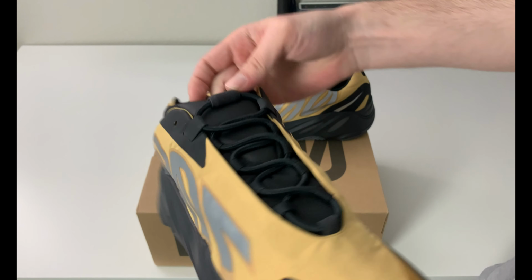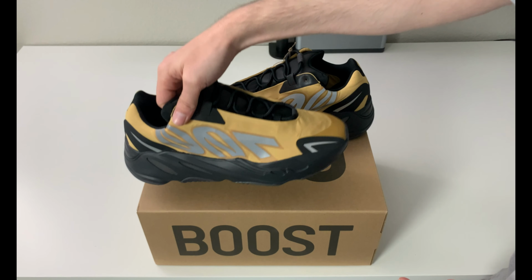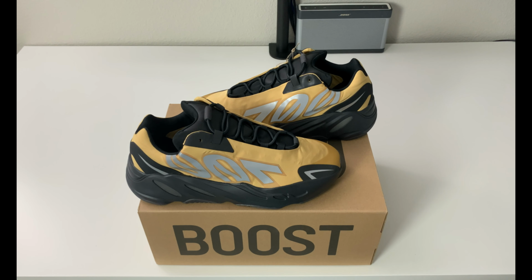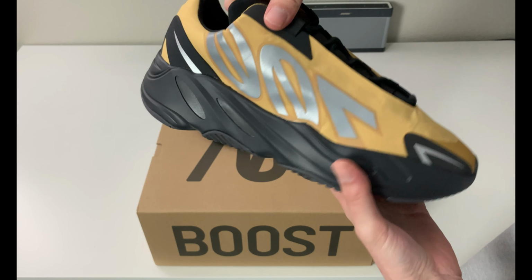But other than that, enough about the material usage. I am going to leave the review there. Like I said, these do run kind of small. I definitely would probably go half size up. Other than that, I think they're pretty solid. They're going to be comfortable. I like them because they actually have a tongue and they're not attached in one piece like with the sock liner and stuff like that. So for me, this is one of the better models, I think.